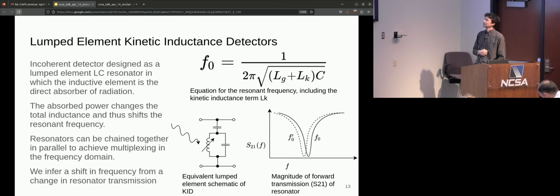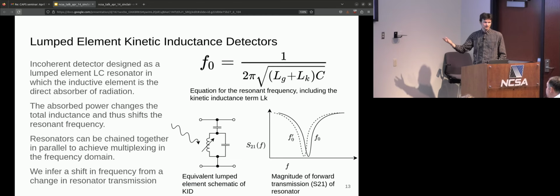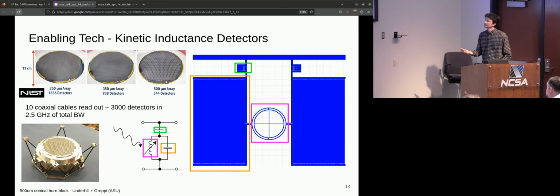So I can look at the change in transmission, the complex transmission, at some particular frequency and infer a frequency shift from that change in transmission. And that gives me an absorbed power. So what do these actually look like?